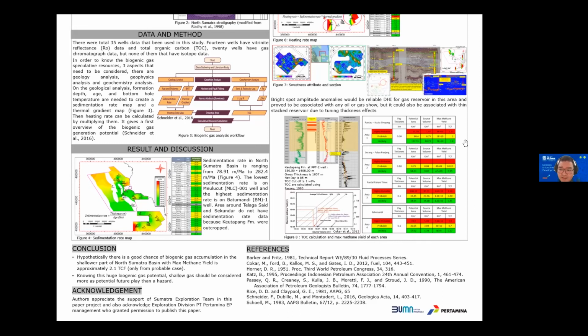And we can see on the right side of this figure, there are 4 areas that have very interesting data. 1 is from Rantau Kuala Simpang, 2 is from Serang and Pulau Panjang, 3 is Pantai Pakam Timur, and 4 is Batu Mandi. And the max methane yield from each area can be seen in this figure.